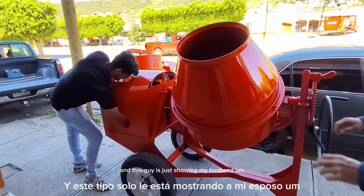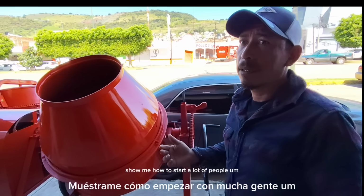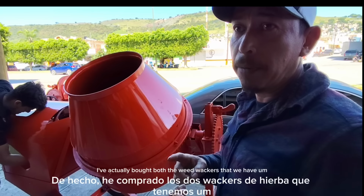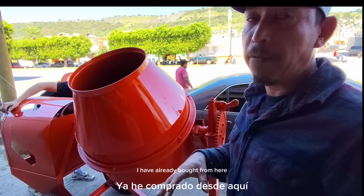And this guy is just showing my husband some of the adjustments you can make, right? He just showed me how to start it. A lot of people aren't familiar with Honda engines. I've actually bought both the weed whackers that we have, and the lawnmower and some other things that I have already bought from you. Right.